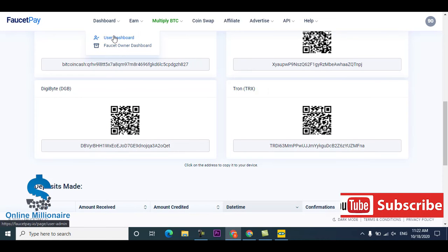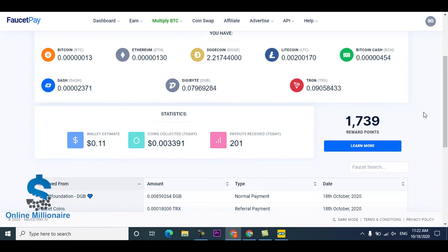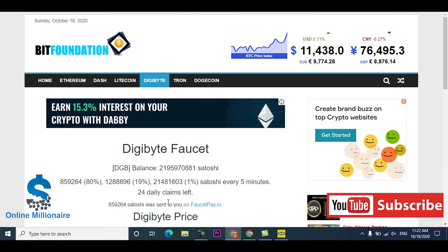Go to your user dashboard to show you the withdrawal proof of this website. Okay, you can see this website pays you your DGB to your FaucetPay account. This is my DGB account, and you can earn this much DGB. Okay, 25 times claim per day.